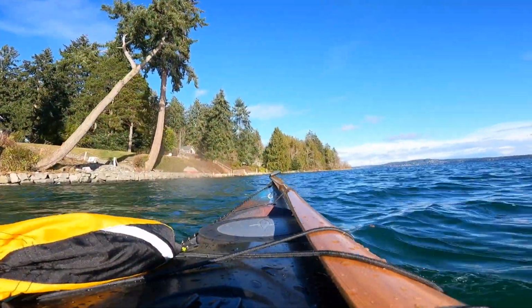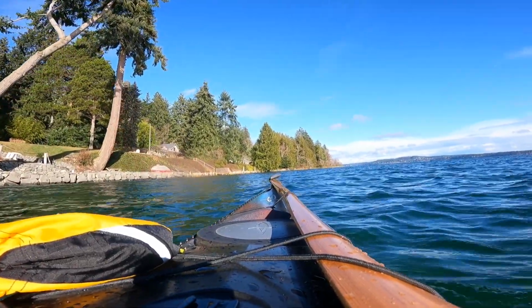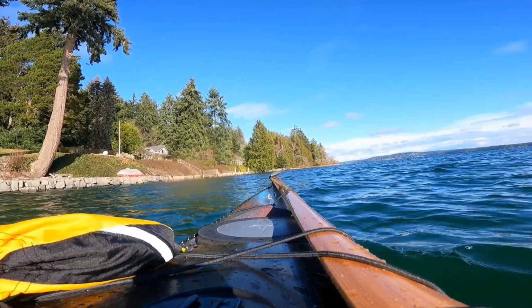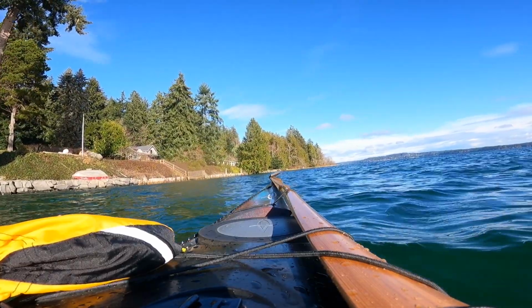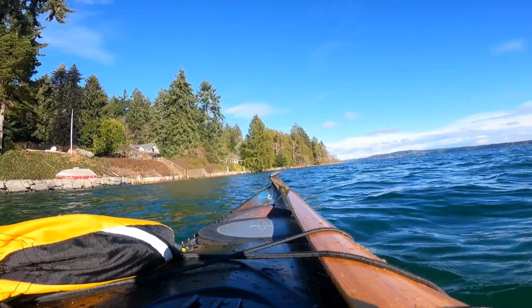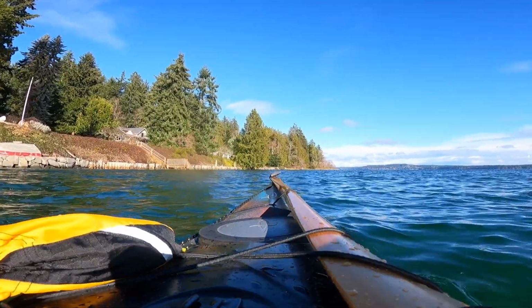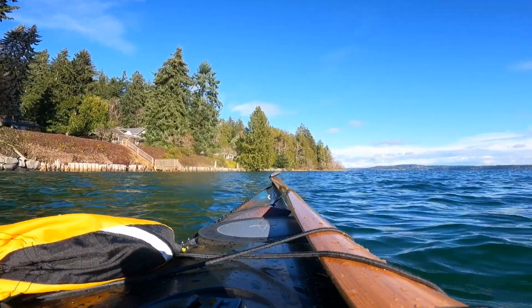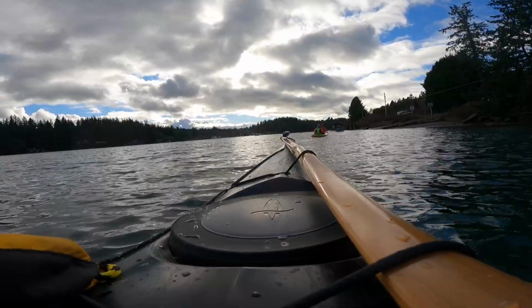Now, the trade-off for this beautiful plankton-free water is a very short day and very chilly temperatures. Today, the water temperature was like 46 degrees. The air temperature was about the same. So you absolutely have to have immersion gear. We're all three using dry suits. We're using the Coquetette Supernova, and they are great dry suits.